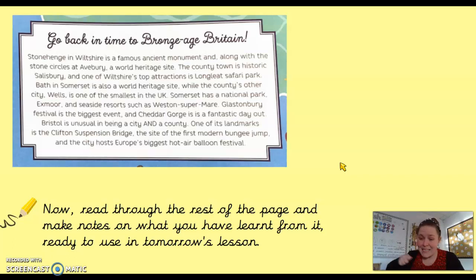So your job now is to read through the rest of it. You can either annotate on it, but actually today, because there's loads of information on there and there's loads of colour and pictures on there, I would probably read this and have a separate piece of paper where I can make notes. And I might split it into Somerset and Wiltshire and Bristol and make notes underneath there, because it might be useful for later in the week. So however you do it, however you make your notes, keep them safe, and join tomorrow's video lesson.